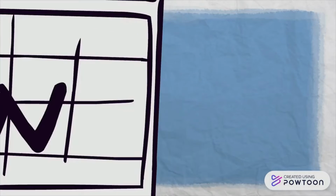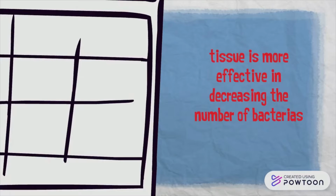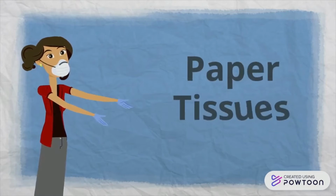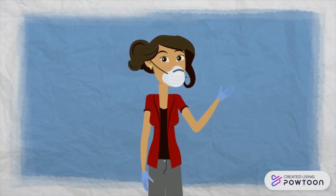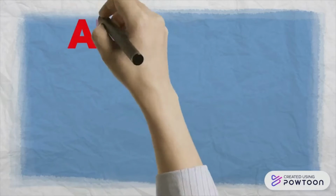From the data that we gathered, it was proven that the use of tissue is more effective in decreasing the number of bacteria than air and jet drying techniques. So we decided to focus our innovation more on improving hand drying methods using paper tissues. Since we are currently experiencing a pandemic, contact with any human is quite dangerous since the virus can be transmitted through touch. So we decided to improve the tissue dispensers we have at present to an automatic tissue paper dispenser.